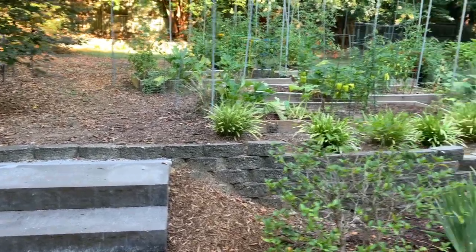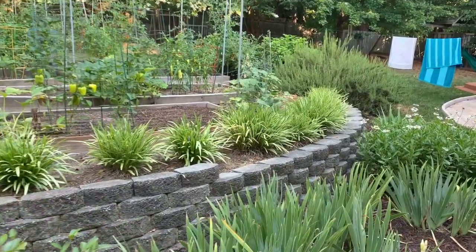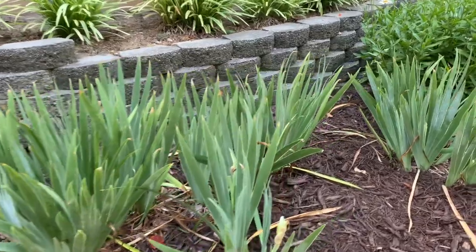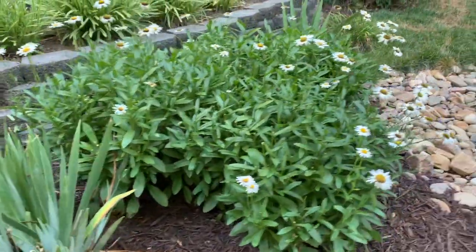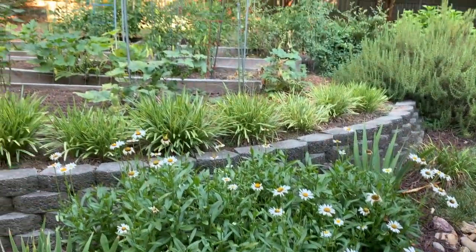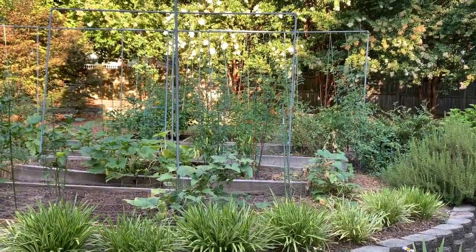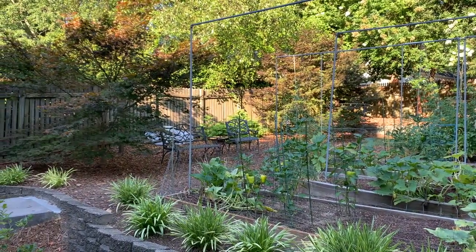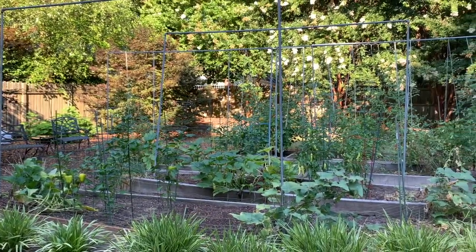Not a lot's blooming right now. I think in the June update you saw more flowers. I just deadheaded my daisies and my iris, but they had all been blooming really beautifully. Had so many daisies this year. I divided those and replanted them, I think 2 years ago, and they really liked that. So if you have some perennials that are getting kind of out of hand, maybe consider dividing and sharing with your neighbors.